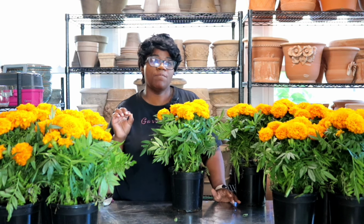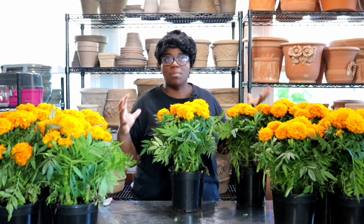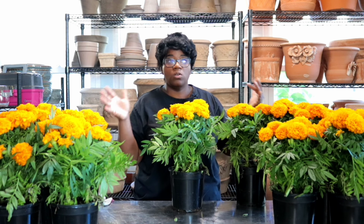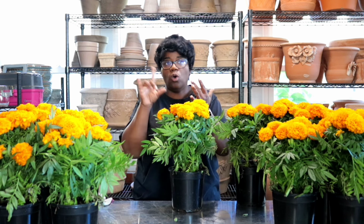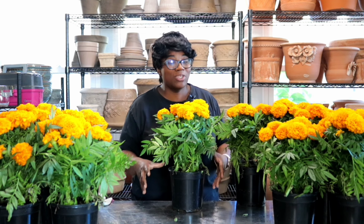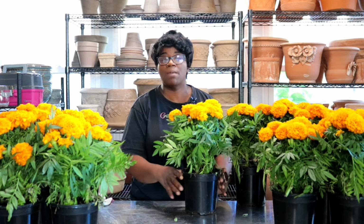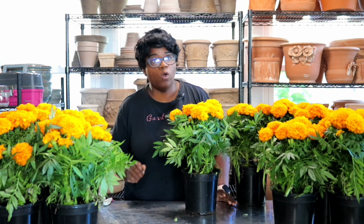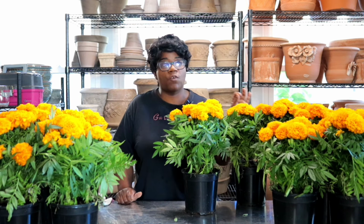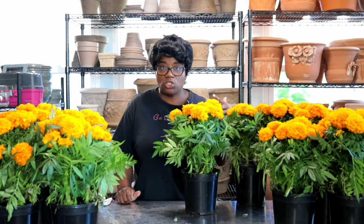So if mums have been something that you struggle with in the past, you don't have to use mums in your fall display. You can always use the marigolds, and the marigolds come in the golds, the orange. Sometimes you can find them in a mix, and you don't have to get the small one. You can use these big, tall, African type marigolds. The only difference is your marigolds are not going to be able to take the frost like your mums will. And that's why mums are the plant of choice.